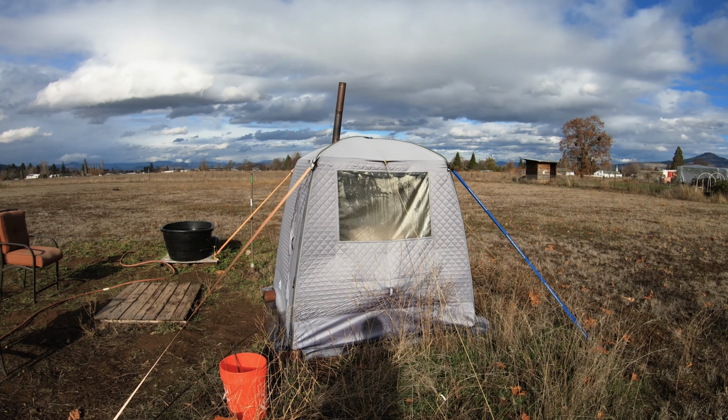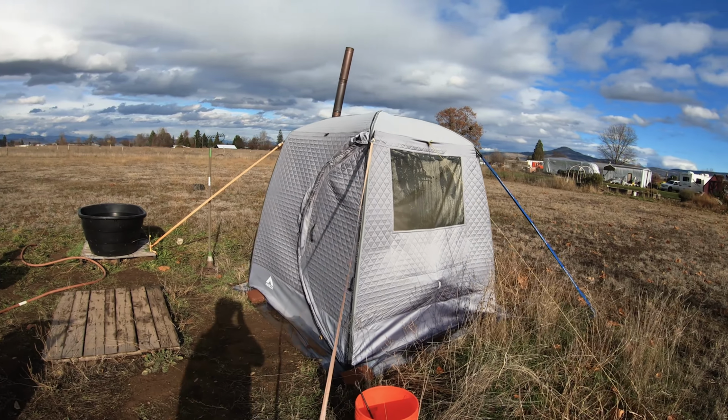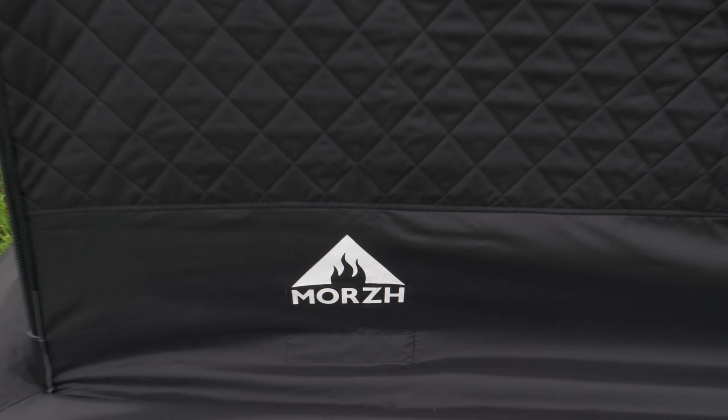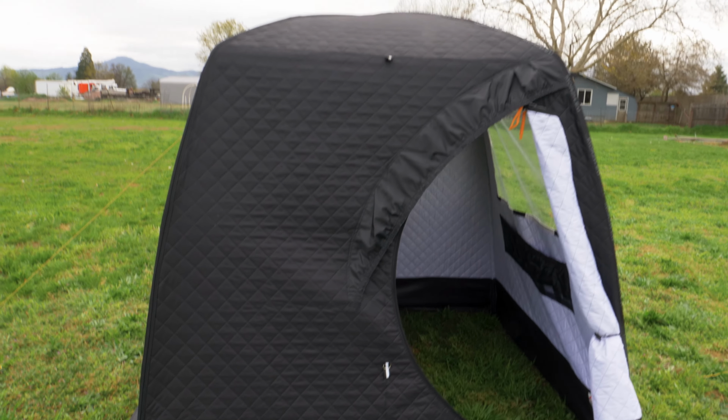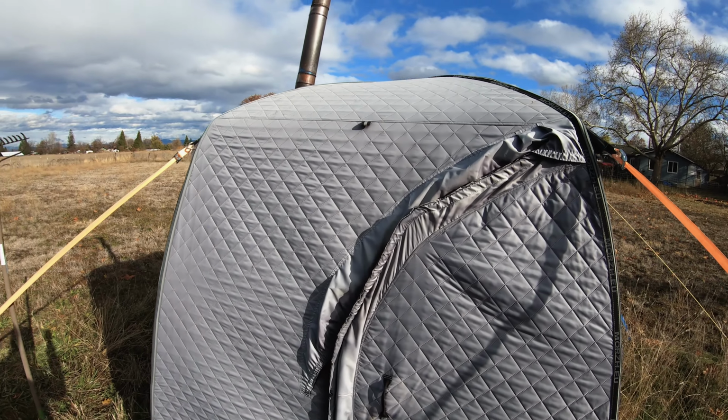If you leave your sauna tent out in a field in Southern Oregon for 9 months, it's gonna look like this. It started off very vivid black in color, and it's gotten bleached to the point where it's almost white.